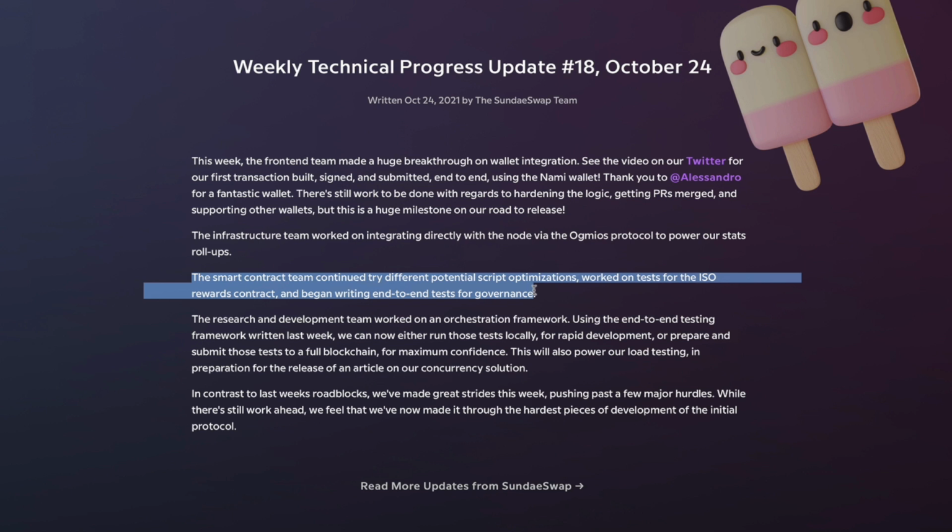What they're working on when it comes to the ISO, so that means those who contribute their ADA to get SundaeSwap rewards, that's going to work off of a smart contract. So therefore, they have to make sure it works right.